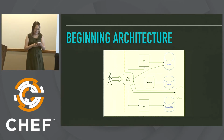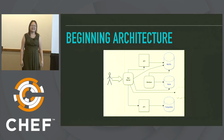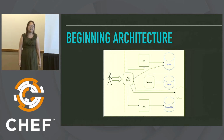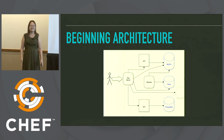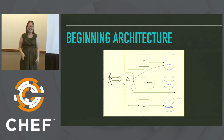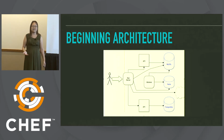Okay. There you go. So initially, in the beginning of our company, we had one local software architect, and all of our development was done by offshore contract developers. So we started out with a very basic monolithic Rails application, and the architecture was simple enough that our software architect could handle all of the infrastructure requirements manually.